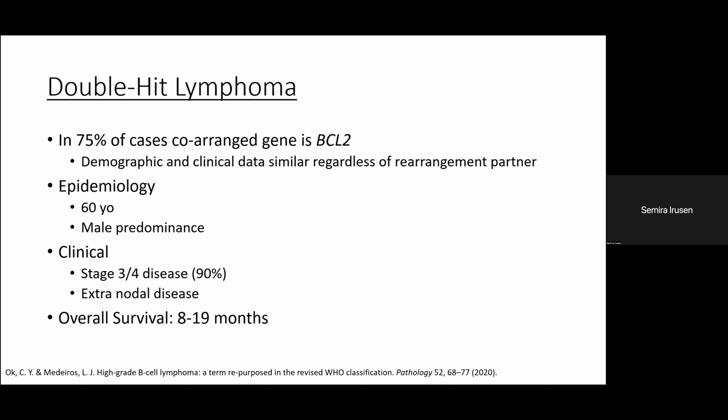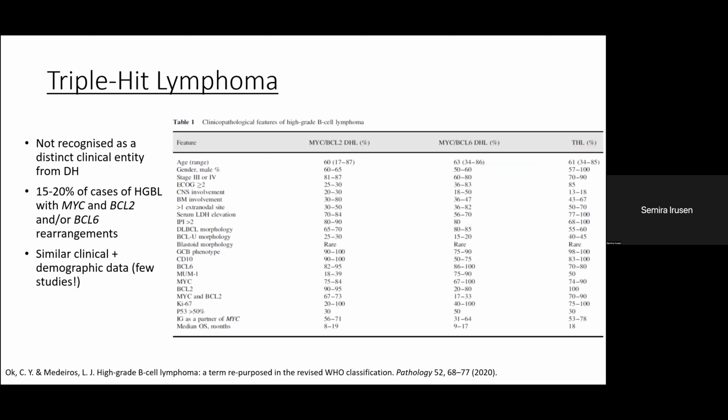So with that in mind, the article says that 75% of cases have a co-arrangement with BCL2. As I mentioned, they must have c-Myc, but the partner most commonly is BCL2. Regardless of whether it's BCL2 or 6, demographic and clinical data appear similar. It tends to be a lymphoma of older patients, around 60 years old, with a male preponderance. Patients often have advanced stage disease and extranodal disease at presentation. The overall survival, I'll talk a little bit more towards this when we're getting to management, but they estimate 8 to 19 months is the median survival.